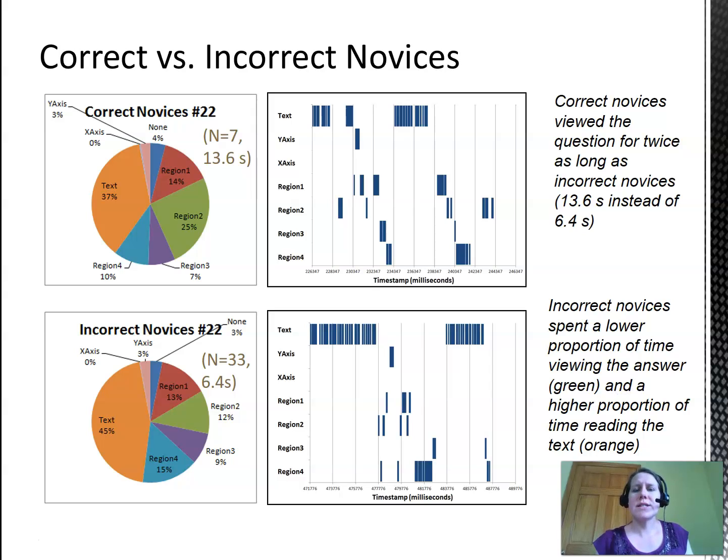Novices who get it correct also do this cycling, but they go back to the text again more frequently than the experts did. When you look at incorrect novices, it's a little more sporadic, and they tend to spend a little less time in the correct answer region 2, a little bit more time in that incorrect novice region 4. They also go back to the text more than the experts do. But another thing to note is that correct novices spent about twice as much time viewing the question as incorrect novices did.